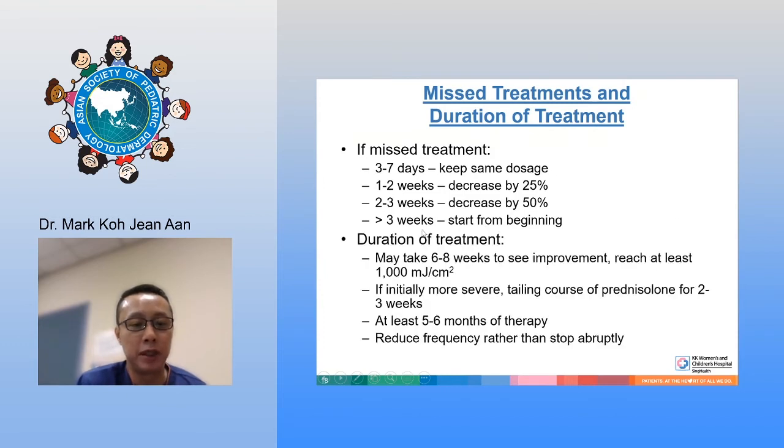In terms of duration of treatment, it may take 6 to 8 weeks to see improvement, and generally we want to see the dosage reach at least 1,000 millijoules per centimeter squared. If the eczema is more severe, sometimes we do add on a tailing course of prednisolone for 2 to 3 weeks, because phototherapy does take about 2 months to work. Generally, we inform patients that they need at least 5 to 6 months of therapy, sometimes up to a year or even more. I generally reduce the frequency rather than stop treatment abruptly. So from twice a week, we can reduce to once a week, and even once every 2 weeks.